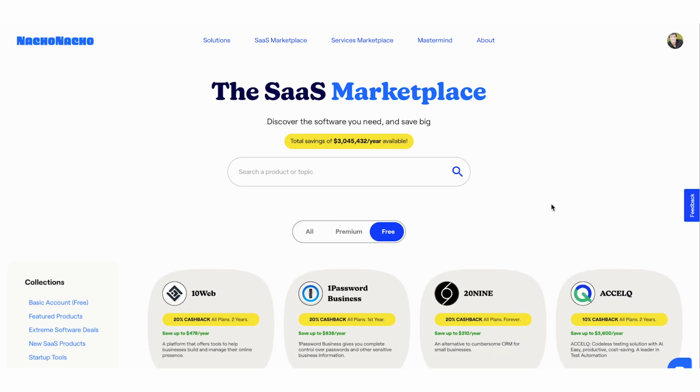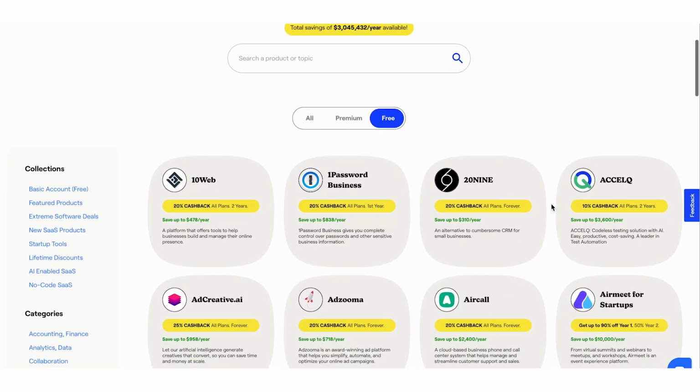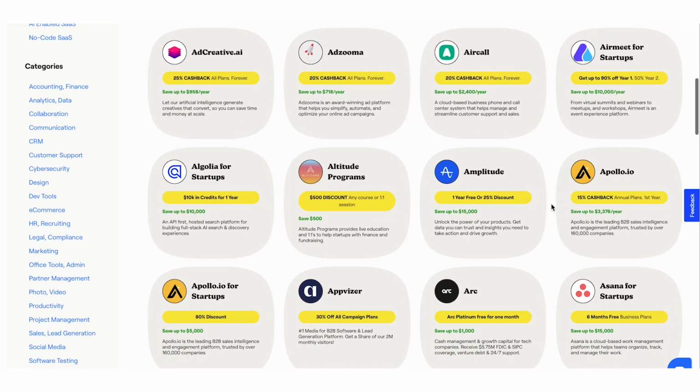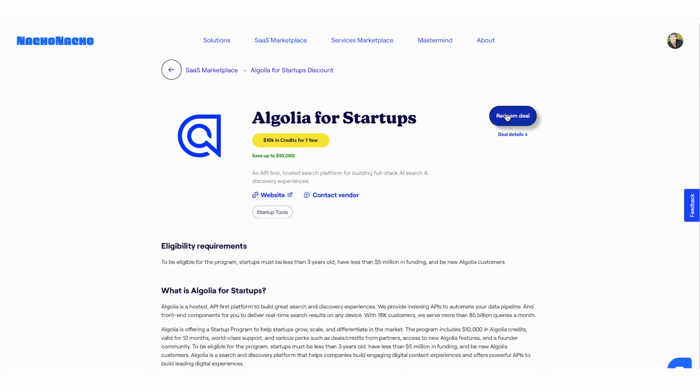This will give you instant access to our free basic marketplace with over 300 free software discounts and business perks. You can redeem the deal by clicking on the offer here and going through the redemption workflow as so.